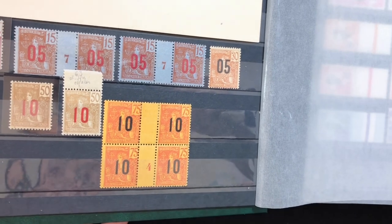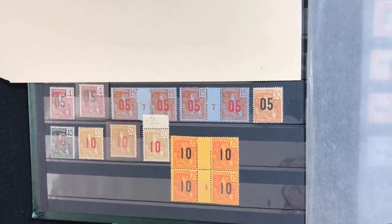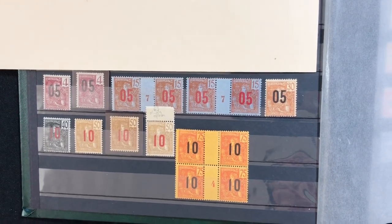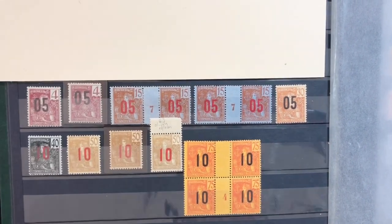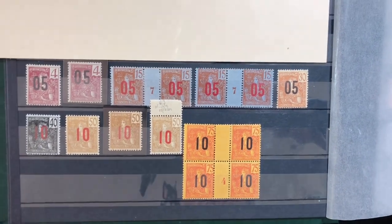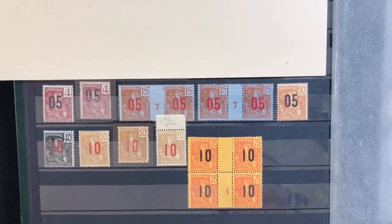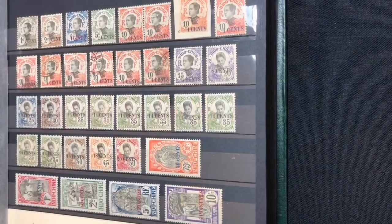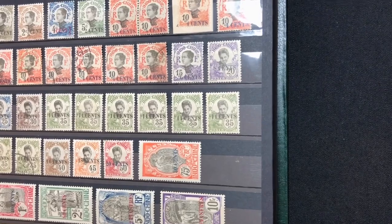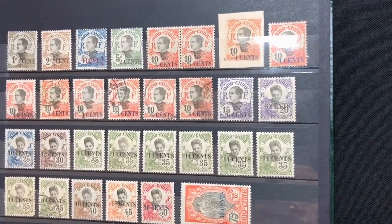This set normally is set numbers 59 through 64 in the Scott catalog. Mint, it goes for $16.70, and the same price for used, $16.70. So that's the surcharge stamps that were used in 1912 on the Grosset series. The next series is a surcharge series of the different women from the colony in Indochina.